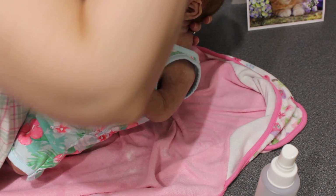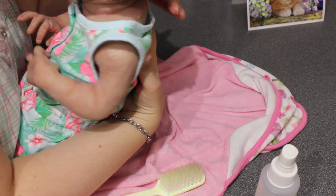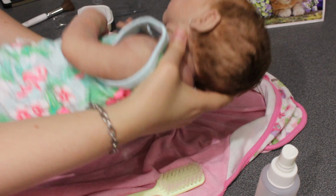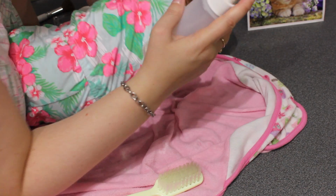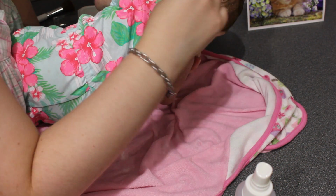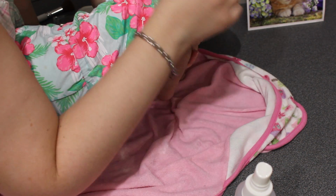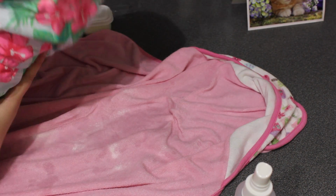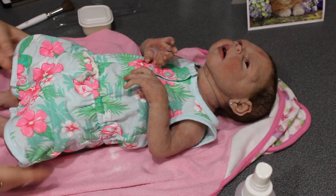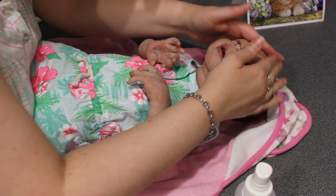Alrighty. There we go. Okay, I'm just gonna turn you over so I can get to the back of your hair. Although the back of her hair doesn't look too bad. But I'm just putting a little bit of conditioner mixed with water. Okay. Oh, there we go. All ready for the sun. Fun in the sun.